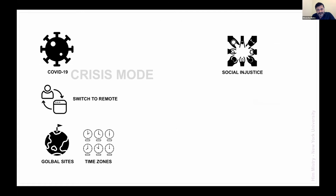That is also more like a stopgap measure, right? You want to continue your service, what you used to provide, but we have an added challenge: not only are we big, but we also have well-established global sites, and that poses a challenge of time zones. How do you support people in that?